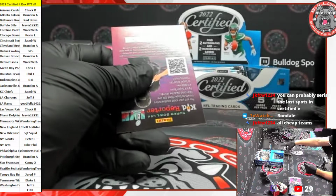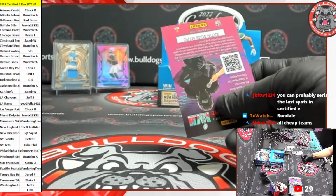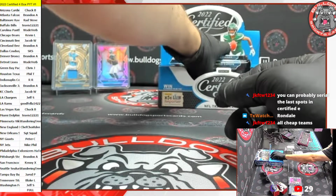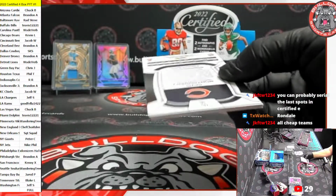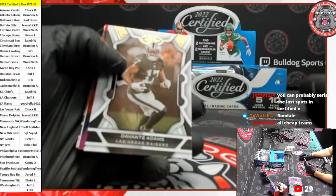Oh, what about wax? We got to bring a couple wax, right? Grab one of the bins so we can bring some wax. All cheap teams now. Thanks, Jeff. I will. Yep. I probably will. Let's do a big bin just in case.